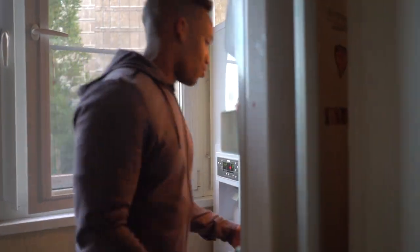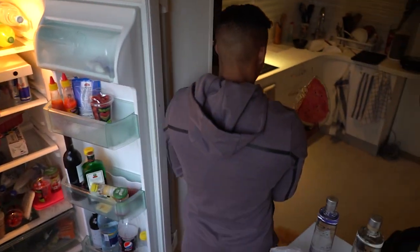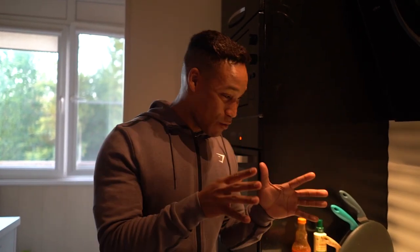But let's get into the top 10 foods you need in your groceries for muscle building and fat loss. I love them so much. Some of them aren't here, but number 1 is eggs.